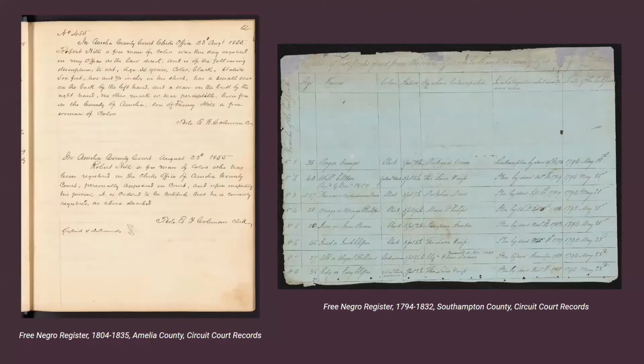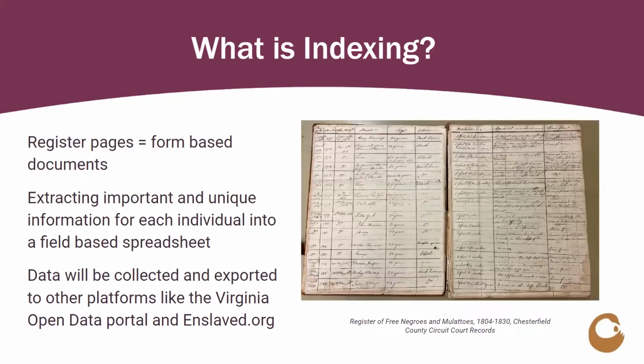You may notice that the pages from each of these registers are recorded in 2 different styles, a narrative style on the left and a more ledger-based style on the right. It is difficult to transcribe these 2 pages in the same way, or in other words, it is not possible to apply a universal transcription method. In many ways, these registers resemble modern-day form documents, meaning they repeat the same types of information in each entry.